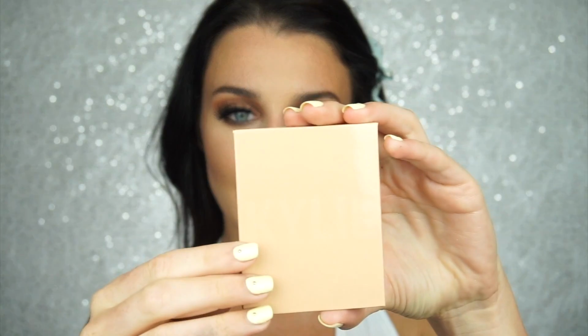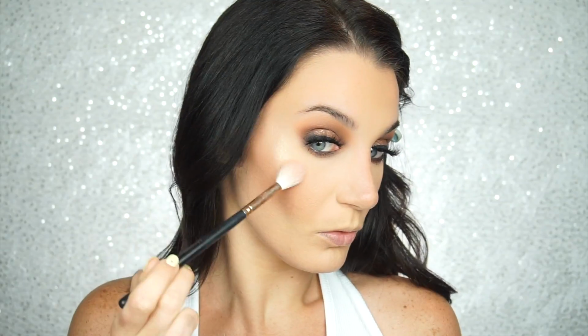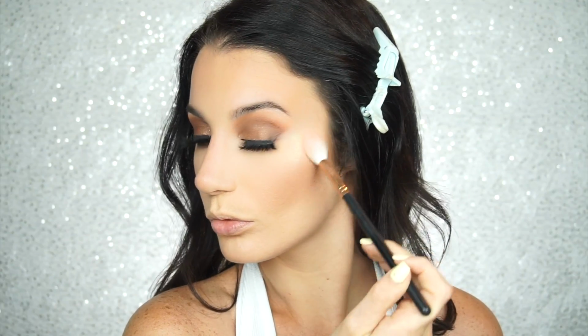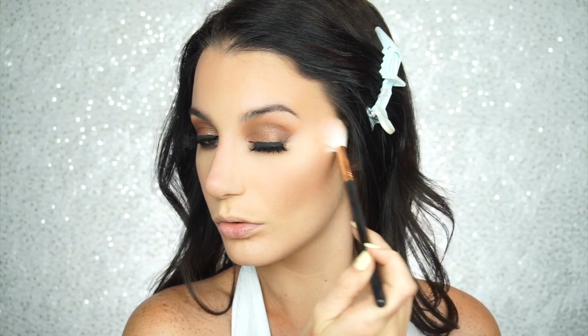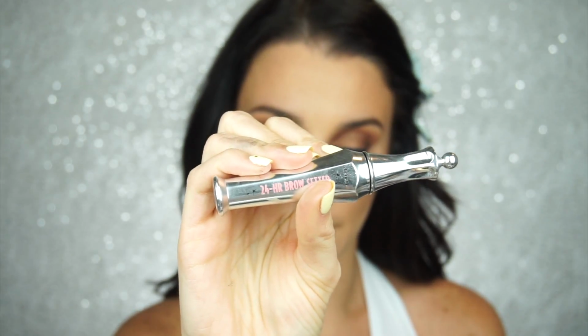And after the initial product is off, I like to extend it above and below. It just makes it a little bit more warming. Next, I am going to take the Kylie Cosmetics Salted Caramel Highlighter. Now I am going to take the Benefit 24-Hour Brow Setter.